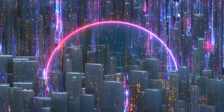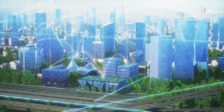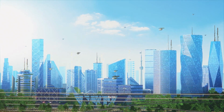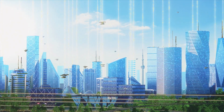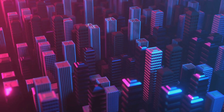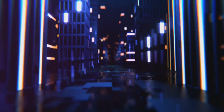It's as bright as it can get. With advancements in technology, the volume and variety of data are only set to increase. And with it, the opportunities for data science research. We can look forward to more sophisticated tools and techniques, more accurate predictions, and more impactful applications. So, there you have it. That's data science research in a nutshell. It's a fascinating field that's constantly evolving and has the potential to transform the world as we know it.